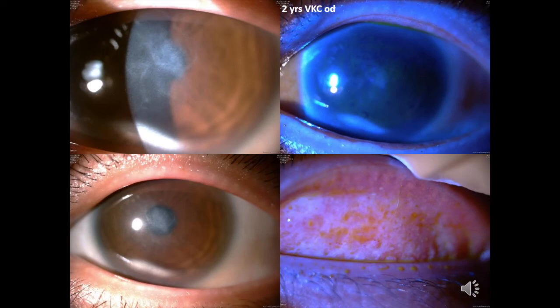However, 2 years later, you can see in the right eye, the upper tarsal conjunctiva, the giant papillae disappeared. You can see a very little bit of fibrosis in the upper tarsal conjunctiva. The cornea condition in the right eye is very, very stable. No calcium plaque, no shield ulcer reappeared. There is residual corneal opacity in the central part and the lower part of the cornea.